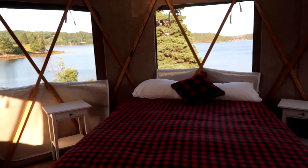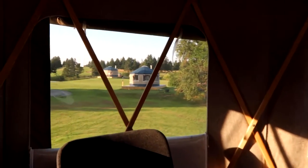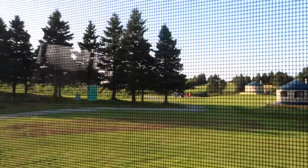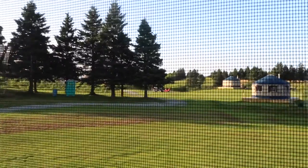A nice thing about the yurts, there are 10 of them here on property. However, you're not really that close to the other guests. There's some nice space. However, there is also a communal fire pit just over there. There is an outhouse to use in case of emergencies. And there are also golf carts that you can borrow to drive around.